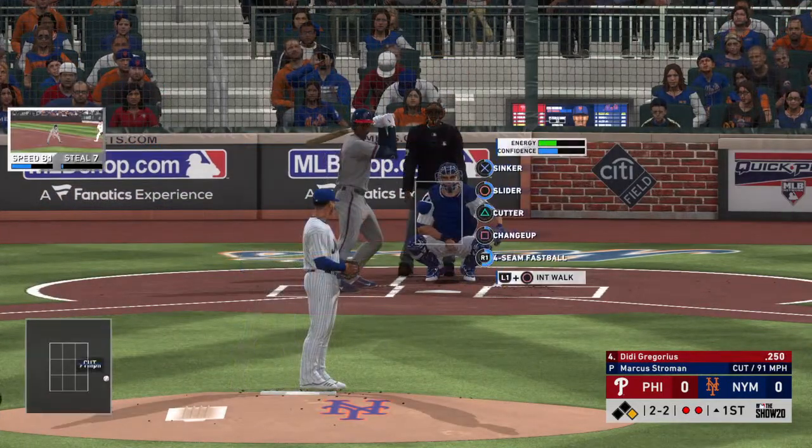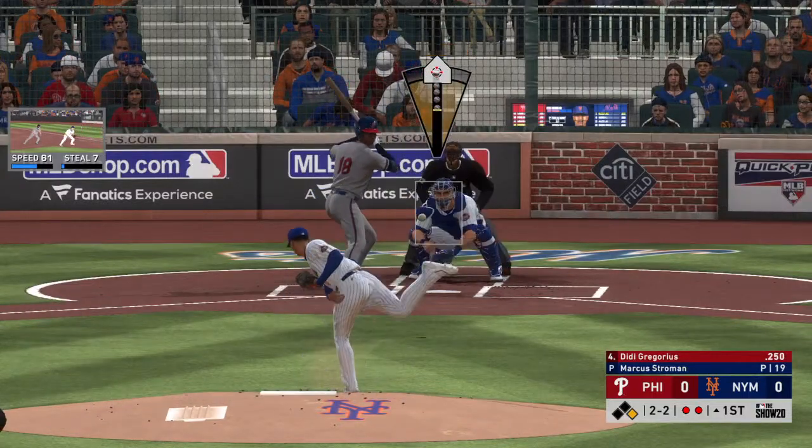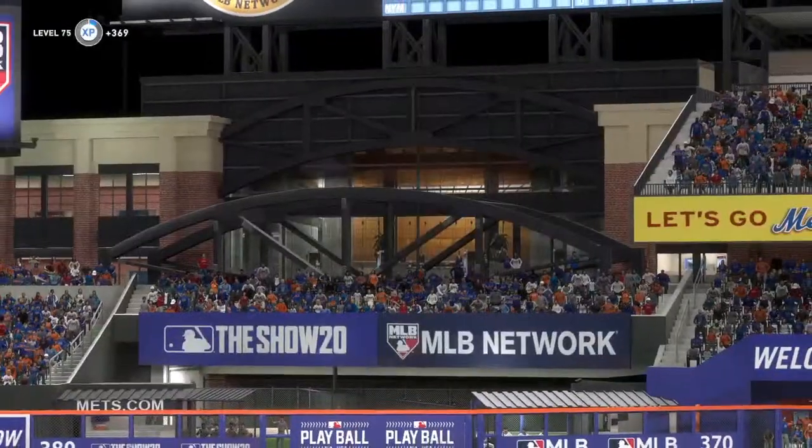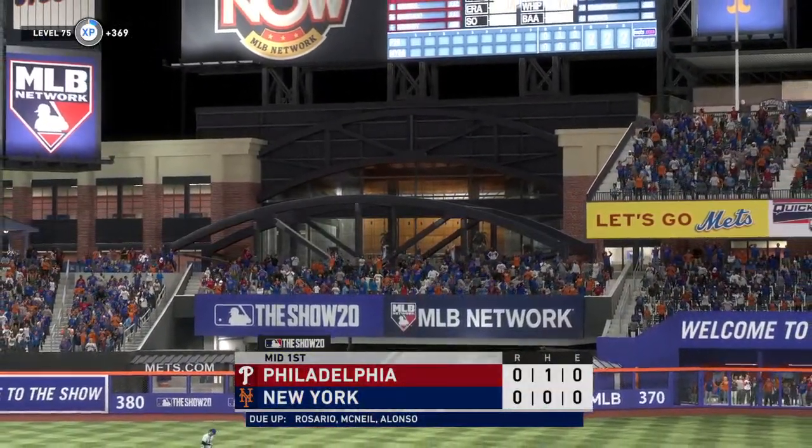1-2 is the cut fastball, but he holds back, 2-2. This is exactly the reason why this guy has been so... And we'll have to leave it there as this is strike 3, and that will retire the side.